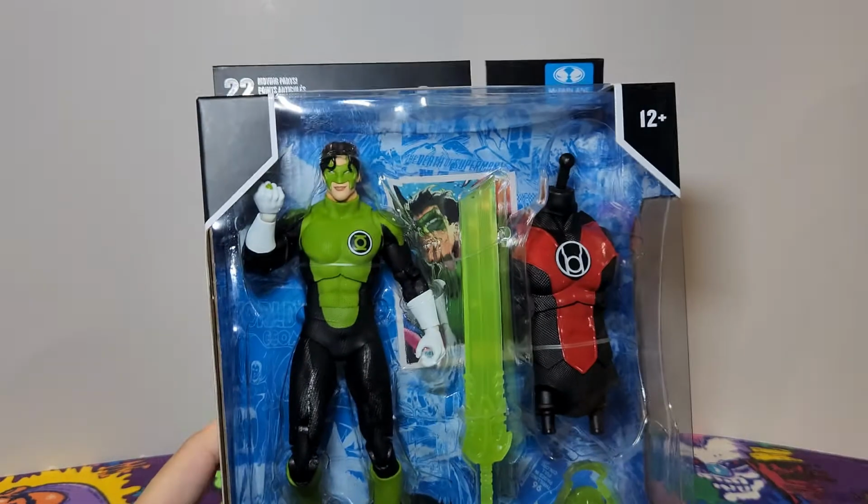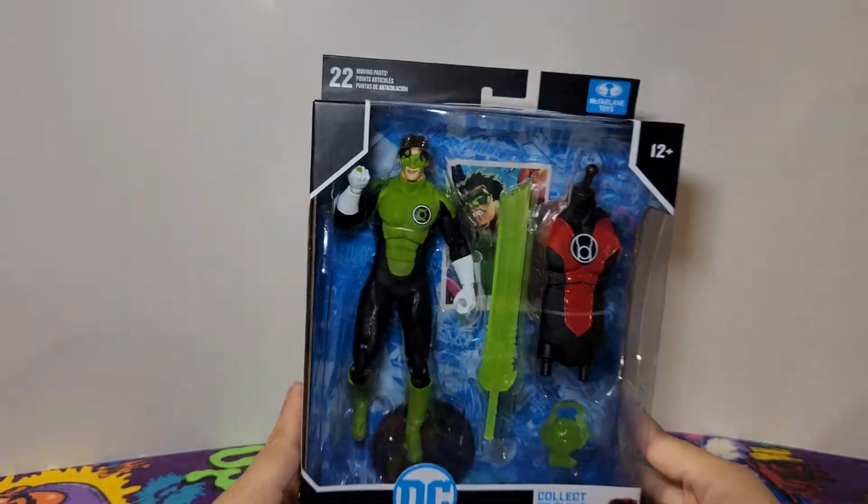Next, we've got a figure that I was kind of worried about. When I saw promo shots for it and it was announced, I was like, ugh, that's kind of hideous. It's still a little bit on the hideous side, but it has grown on me just like Reverse Flash. And that figure that I'm talking about is Kyle Rayner as Green Lantern.